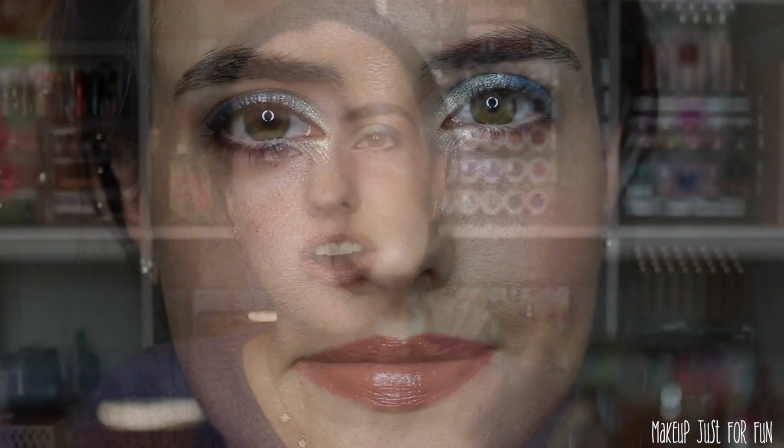This is way outside of my comfort zone. It was really fun to try it, and I'm definitely going to be incorporating more blue into my looks, but it is not going to become my signature color anytime soon. Okay, now that you've seen the two eye looks, I'm going to share my thoughts on this palette, and it's pretty middle of the road for me.